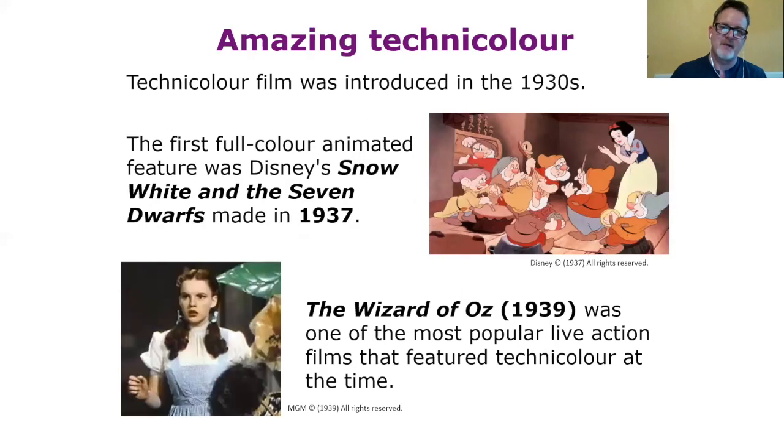Move on to the 1930s, and Technicolor was introduced. Snow White and the Seven Dwarfs was made in 1937. That was the first color animated feature, and it was the first one by Disney as well, and I'm sure you've all seen it. In 1939, we had The Wizard of Oz. It was one of the most popular live action films that featured Technicolor at the time.